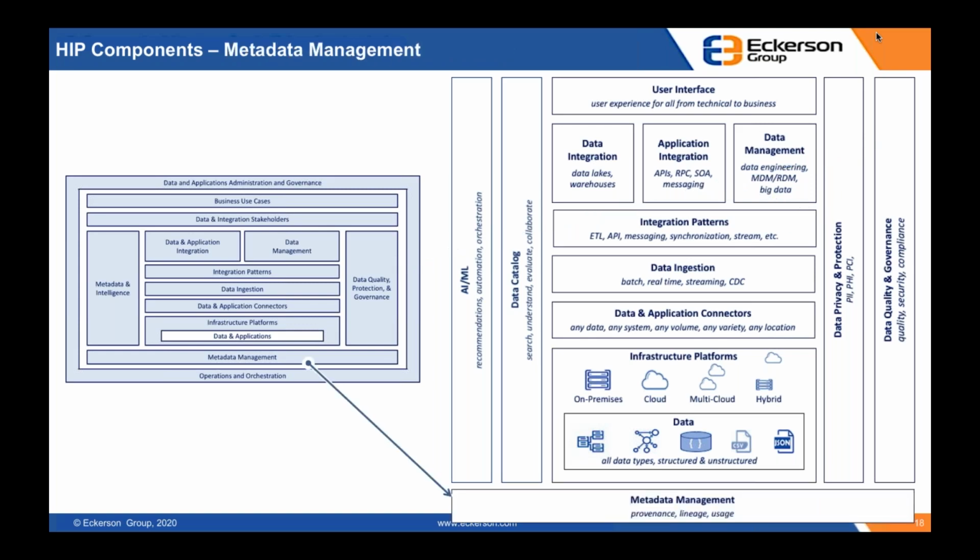Metadata management is critical. It's the foundation of a data catalog and a unified data management platform that supports AI/ML, automation, and recommendations, tracking data lineage, tracking data usage, and much, much more. The combination of AI/ML with metadata management creates metadata intelligence, which is the foundation for powerful and adaptable integration and data management platforms.